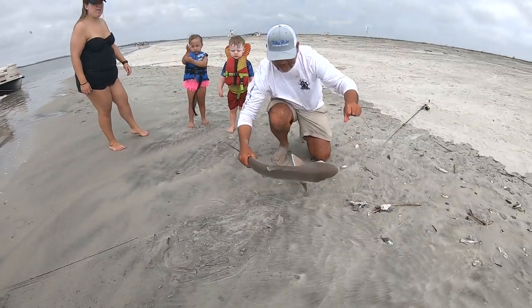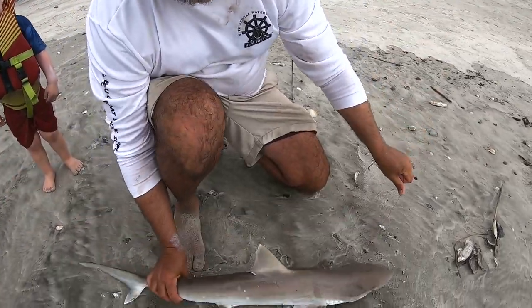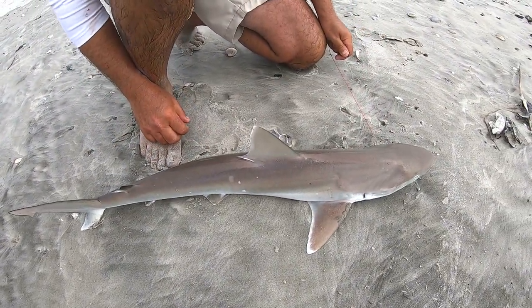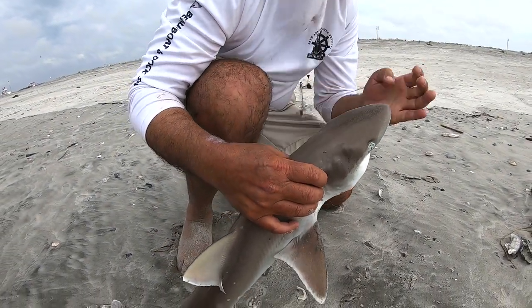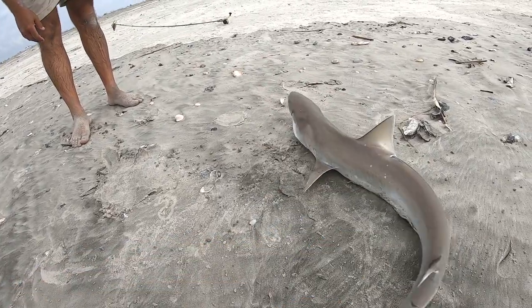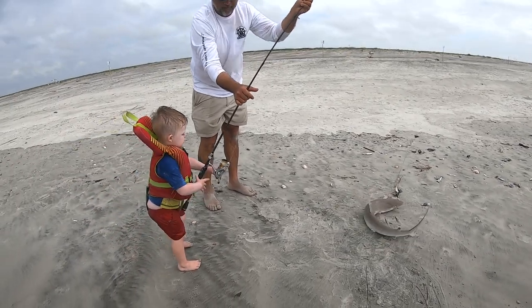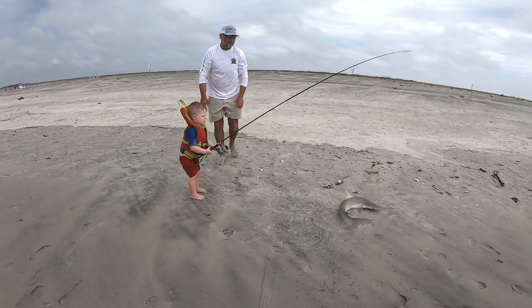Look at that big shark Odie got. What you think, Odie? Atlantic sharpnose, you can tell by the spots on him. And in South Carolina, there's no size limit on them. We can't keep them. He swallowed my hook. I'm gonna have to go get something and get this thing out. Wow, that was a fight though. Enjoyed it, didn't you, Odie? You wanna hold this reel for Pappy? Hold that reel right there. Don't let him go. Time to go get something.